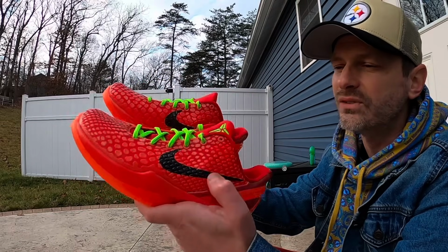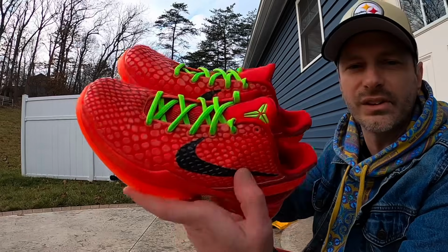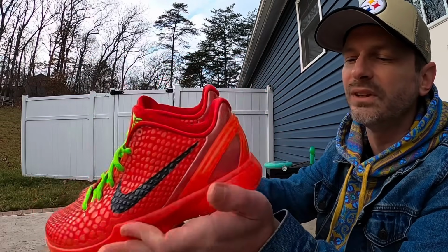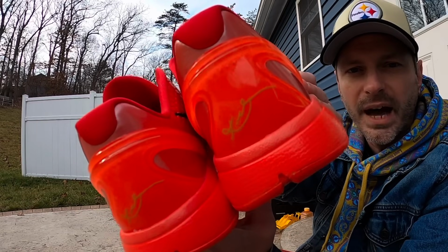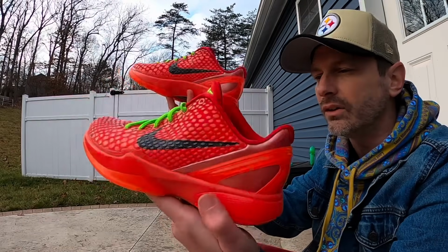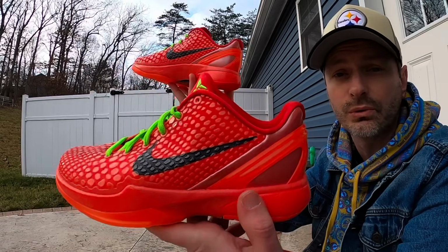I love these overlays that you have on the entire shoe that kind of look like snake skin. I think that is such a cool touch. I really like the neon green signature that you have on the back. And I'm a big fan of neon colors. Like, these things do look like they're glowing. They do look really bright.